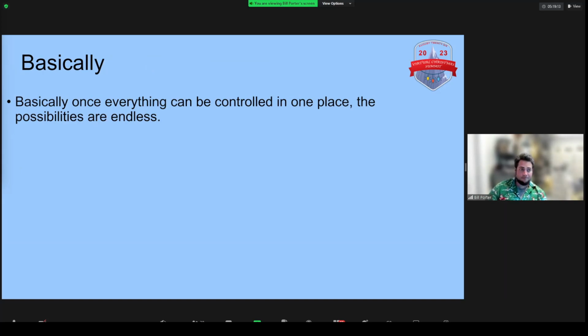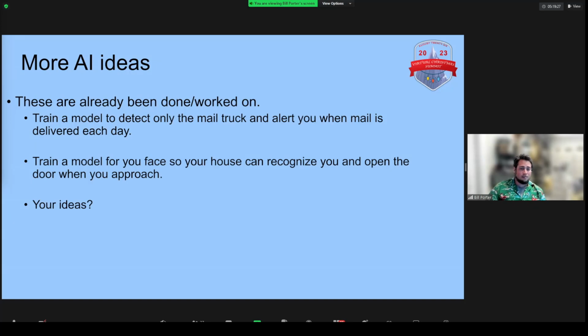Basically, once everything can be controlled in one place, the possibilities of how you mix the control or make one thing work off something else are endless. I've heard about this. Some of the things I've heard about, and I've actually sort of played with one a little bit: train a model to detect the mail truck only. You can teach the AI to only see USPS trucks or UPS trucks or FedEx trucks only. And when it sees one of those, you get a notification on your phone: hey, mail was delivered.